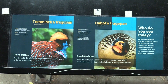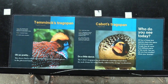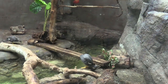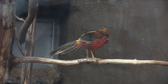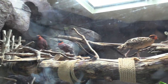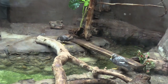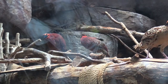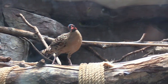So we have a couple birds here. Chinese tragopan, Cabot's tragopan, flying steamer ducks, and golden pheasant. Oh, golden pheasant is beautiful. How is he scratching his neck? He just pulled his leg up, scratching it.